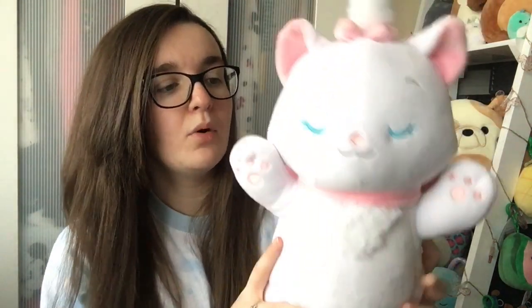But I tend to just stand these up on my plush sofa. They never actually lie down, so it doesn't matter all that much. But she's absolutely adorable. Again, she's got a really squishy belly that almost feels like memory foam. They've put detailing on her paws and everything, and again, these plushes I believe were £21.